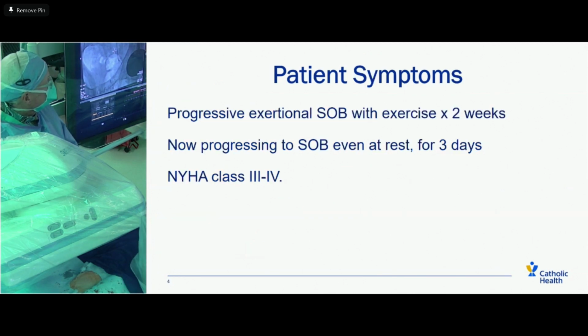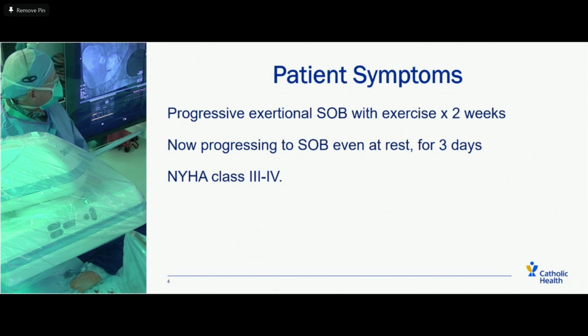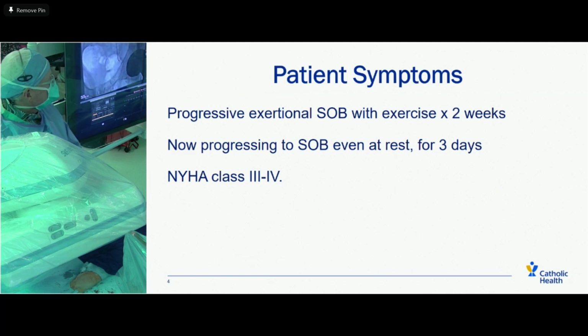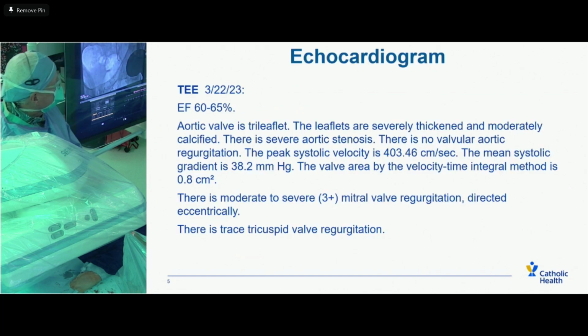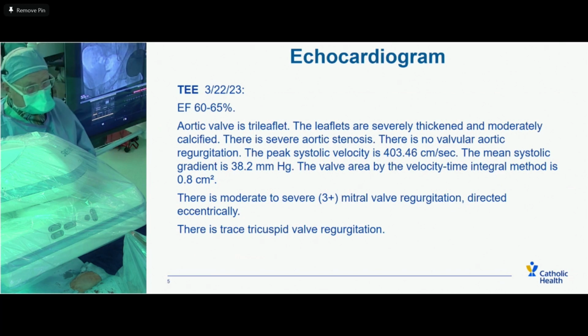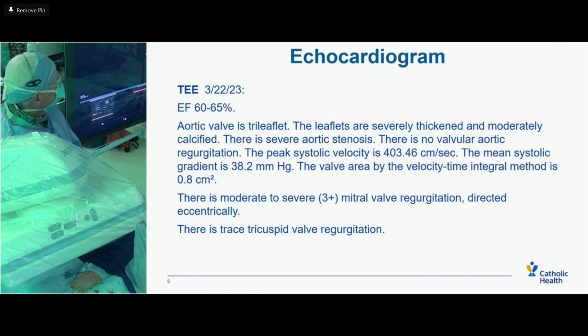Next slide. So he's had progressive shortness of breath, even at rest, for 3 days. New York Heart Association class 3 or 4. Next slide.